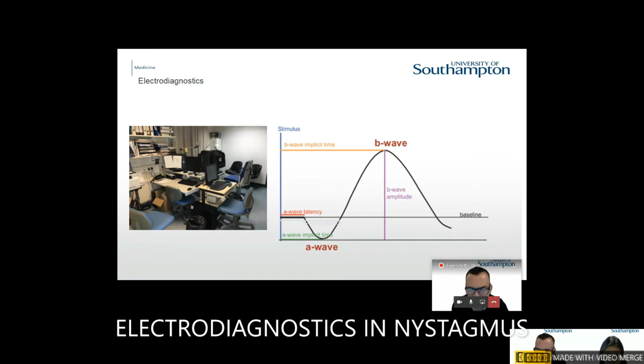The next study Helena's already put up a picture for is looking into improving electrodiagnostics. So this is ERG and VEP. This is where people have stickers on their heads and lots of wires going to a clever machine and looking at a TV screen, often with stripes moving and funny pictures. A lot of you will have an experience of that, and it's often in a lab like this one in the picture. This is a big set of kit. It requires very specific expertise, but is incredibly useful for diagnosis in nystagmus.